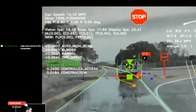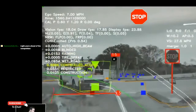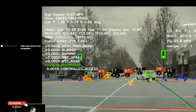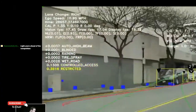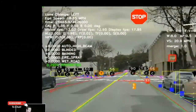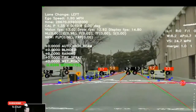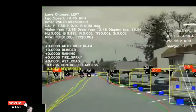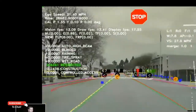So for example, here you can see predictions of the stop signs, the stop lines, the edges, the cars, the traffic lights, the curbs here, whether or not the car is parked. All of the static objects like trash cans, cones, and so on, and everything here is coming out of the net, here in this case, out of the Hydra net.